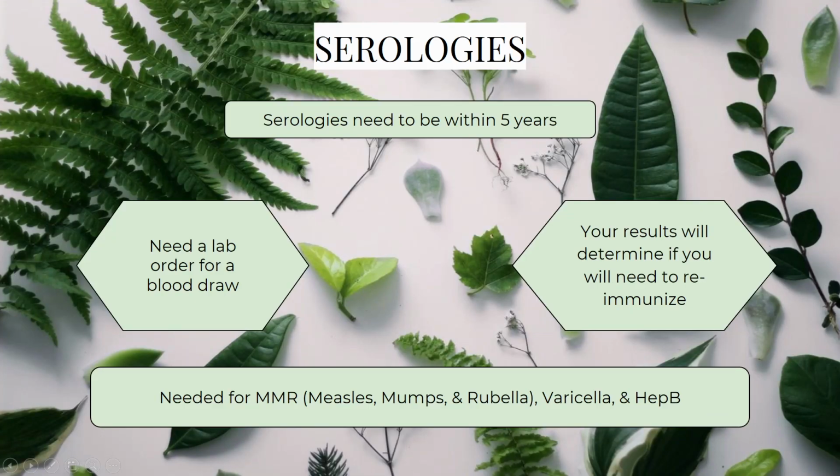Serologies. All serologies need to be done within 5 years. You do need a lab order from a doctor in order to have a serology done. Your results will determine if you need to re-immunize or not. A positive result is needed, but we will get into that in the next slide. Serologies are needed for MMR, measles, mumps, and rubella, as well as varicella and Hep B. JABSOM requirements do not need a serology for tetanus, diphtheria, or polio.